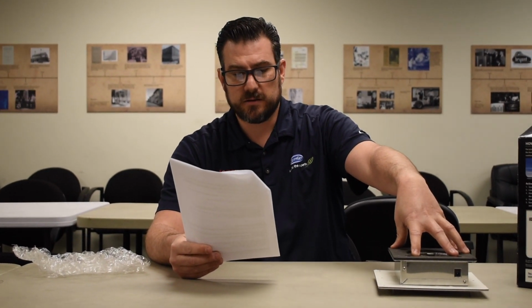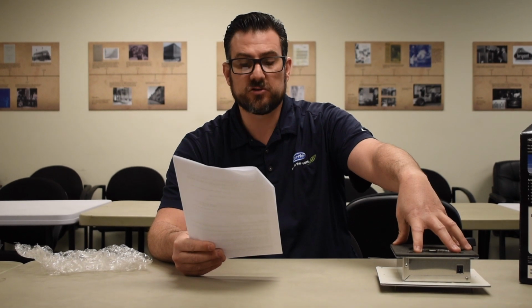The bulbs and catalysts need to be replaced every 1 to 2 years, depending on the make and model. Some models produce ozone. In California, you're not going to have any of those models. Those have been made illegal. And it still requires a filter to collect the dust.